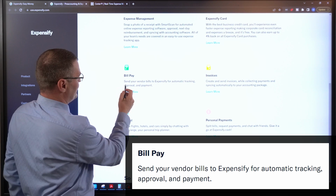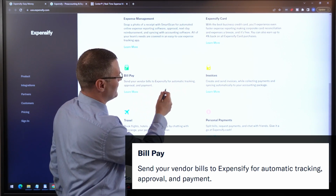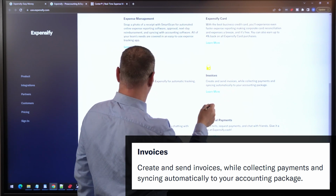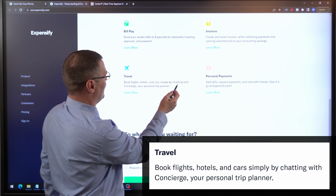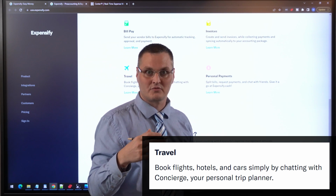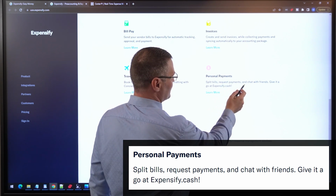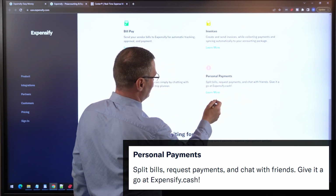So there's bill pay, send your vendor bills to Expensify for automated tracking, approval, and payment. Invoices, create and send invoices while collecting payments and syncing automatically to your accounting package. Travel, book flights, hotels, and cars simply by chatting with their concierge. So their concierge will help you book any type of traveling, airfare, hotel booking, anything like that. Personal payments, split bills, request payments, chat with friends, and give it a go at Expensify.